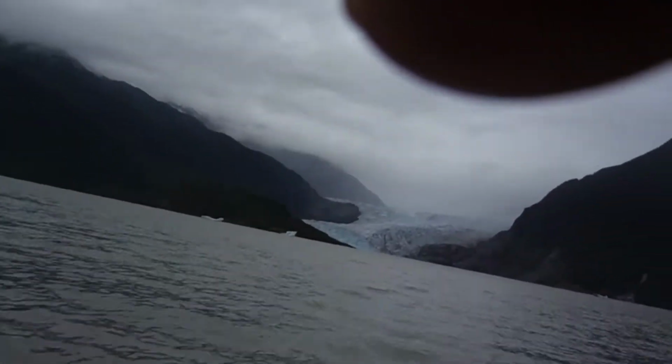Okay. And also you can see glacial succession with your own eyes. You can see bare rock. If you look back, you can see moss. If you look back farther, you can see alder. And if you look back and up, you can see spruce, those pointed Christmas tree looking trees.